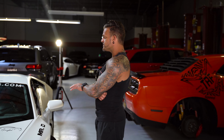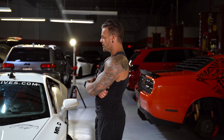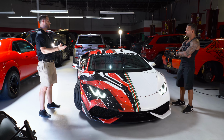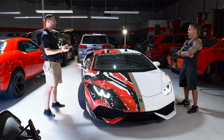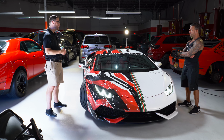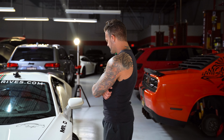So is this suspension stock, or is it aftermarket? No, it's aftermarket suspension. I went with Novitec, a lowering kit, and the reason I did that is because I still wanted access to the lift, to be able to raise the car if I'm going up a steep driveway. Most of the time I don't use it. Yeah, I understand. I love the stance on it.